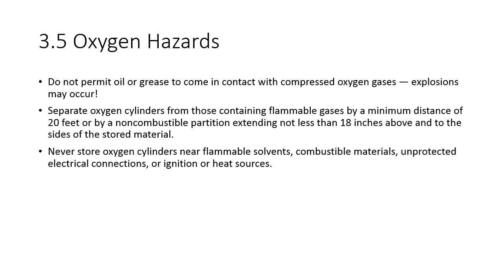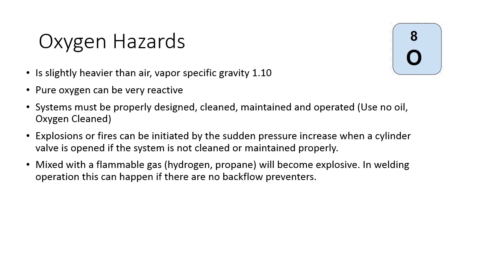Explosions. Oxygen hazards. Oxygen is slightly heavier than air, vapor specific gravity 1.10. Pure oxygen can be very reactive. Systems must be properly designed, cleaned, maintained and operated. Use no oil. Oxygen cleaned stickers should be applied to things. Explosions or fires can be initiated by the sudden pressure increase when a cylinder valve is opened if the system is not cleaned or properly maintained. Mixed with a flammable gas, hydrogen, propane, acetylene, this will become explosive, and in welding operations, this can happen if there is no backflow preventer.